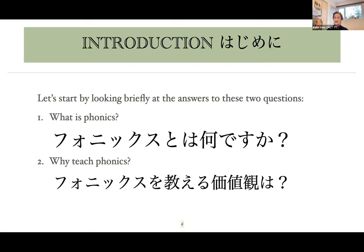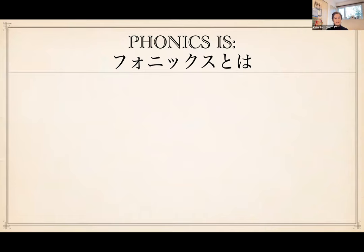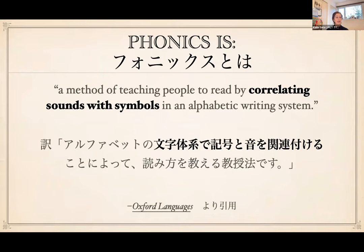Okay, great. So basically, from Oxford Languages, it's a method of teaching people to read by correlating the sounds with a symbol in an alphabetic writing system. So that's the official definition, if you like. So we're correlating the sounds with the symbols, basically. That's what phonics is, but it's a little bit more complicated than that.